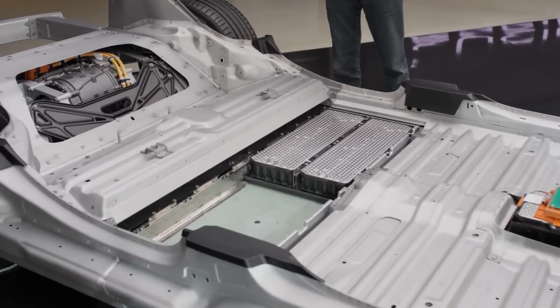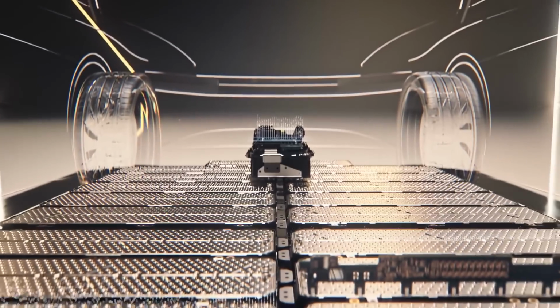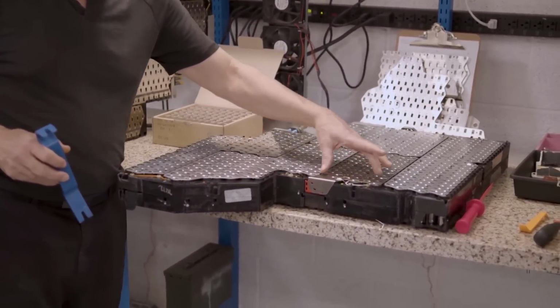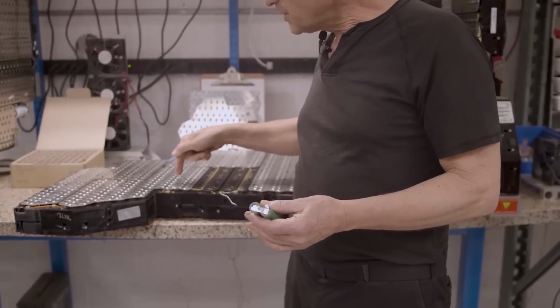Thanks to the battery, the powertrain accounts for about half the cost of an electric car. But why are EV batteries so expensive? It's largely because of what goes in them. An EV uses the same rechargeable lithium-ion batteries that are in your laptop or mobile phone. They are just much bigger.